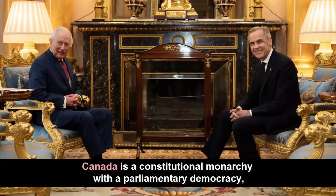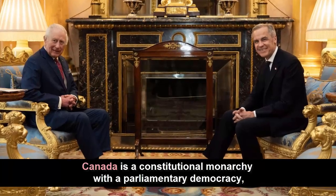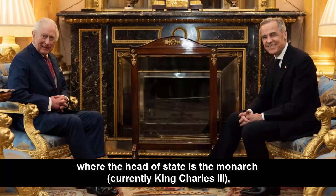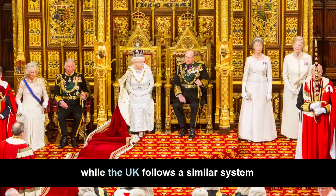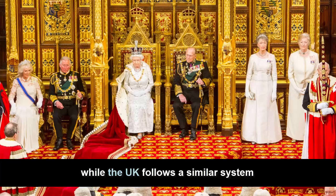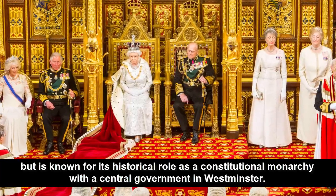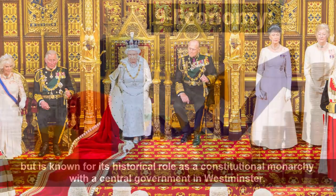Government. Canada is a constitutional monarchy with a parliamentary democracy, where the head of state is the monarch, currently King Charles III, while the UK follows a similar system, but is known for its historical role as a constitutional monarchy with a central government in Westminster.